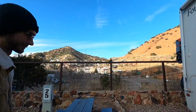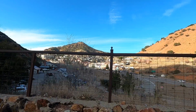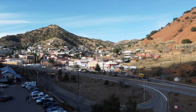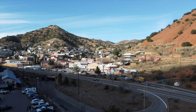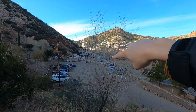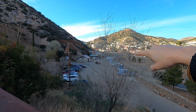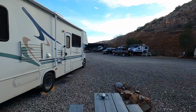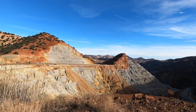So this is out our backyard and it's pretty awesome. Get a quick view of the downtown area right here and it just keeps going. That's the Queen Mine tours right down there that we're going to visit tomorrow morning. And this way, well, we'll just show you. This is the view from the other side of the park.